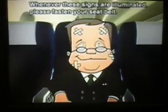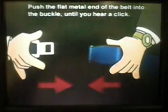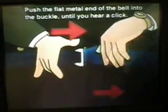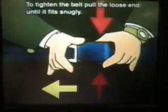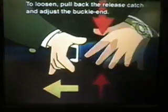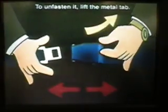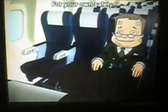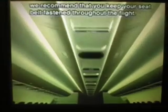There are seatbelt signs visible throughout the cabin. Whenever these signs are illuminated, please fasten your seatbelt. Push the flat metal end of the belt into the buckle until you hear a click. To tighten the belt, pull the loose end until it fits snugly. To loosen, pull back the relief catch and adjust the buckle end. To unfasten it, lift the metal tab. For your own safety, we recommend that you keep your seatbelt fastened throughout the flight.